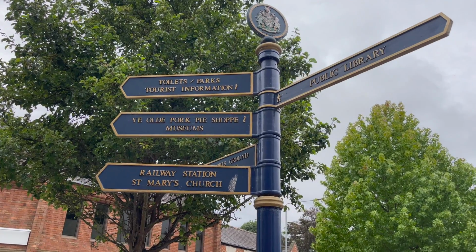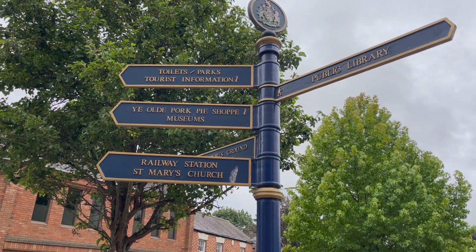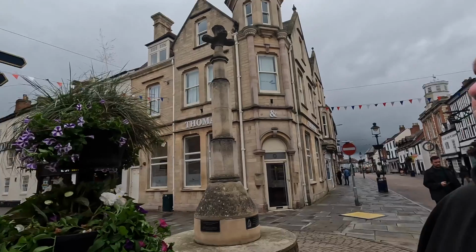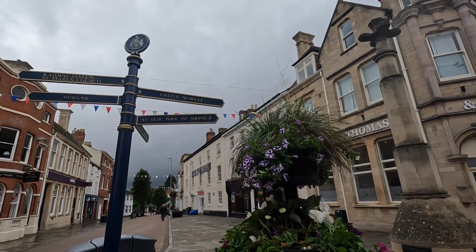I was just looking at this sign here, Lisa. It says museums, doesn't it? Like the old signs for the pork pie shoppy. Pork pie shoppy? Yeah, look. It's an old word for saying shop, isn't it? Alright. Cattle Museums. Market, that's down there. That's what we've just been on about, isn't it?